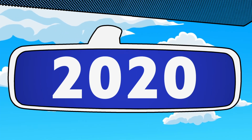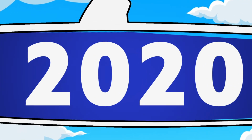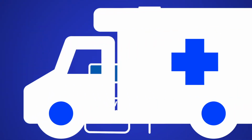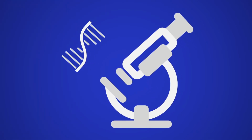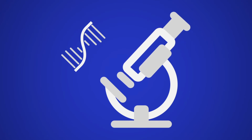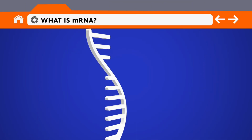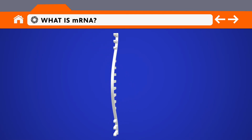While 2020 seemed like a pretty unlucky year overall, scientists did get one lucky break when it came to vaccine development. Research into mRNA vaccines had been in the works for years, and the first two COVID vaccines used that technology. mRNA, or messenger RNA, works kind of like a translator in your body. It takes information from DNA and carries it to cells that produce proteins.